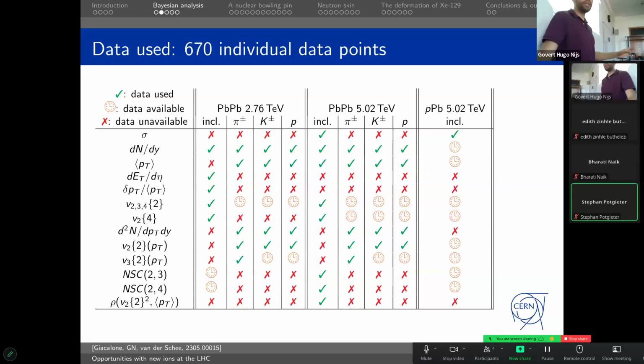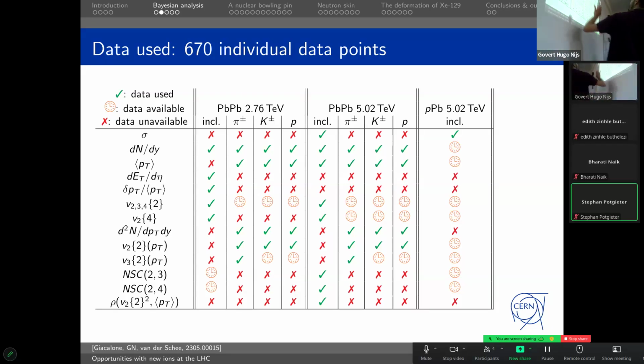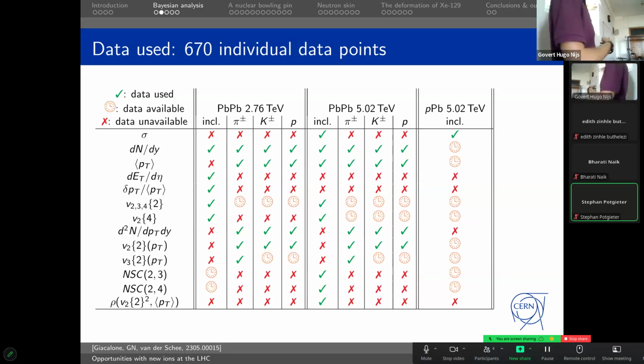Now, what we use in our calculations are basically these 670 individual data points, and this is more of a slide to motivate that we're trying our best to do as much as possible. So basically here, green means that the data exists and that we fit to it. The clock, I couldn't get an hourglass, it somehow doesn't exist in this library, but the clock means that someone measured it, but we don't use it. And red cross means it doesn't yet exist. So we're really trying to fit to as much of what is experimentally available as possible.